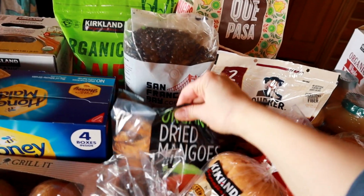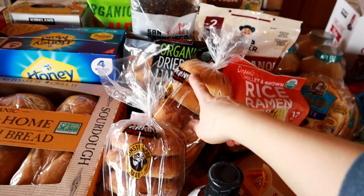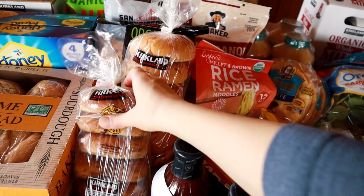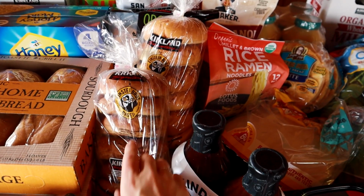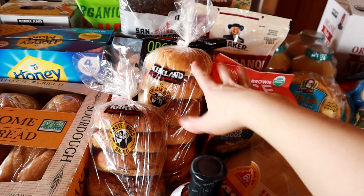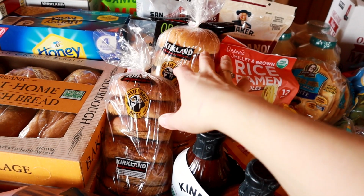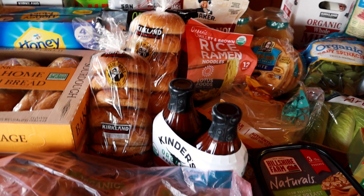And then I got some dried mangoes. We love these. I got 2 packs of bagels. These ones are the Parmesan ones, and then the cinnamon raisin ones. So these the kids will sometimes have with breakfast after they have some eggs or something like that. And then these occasionally they'll have with lunch. So I'll probably throw half of each of these packs in the freezer for another time, and then keep a few out for this coming week.